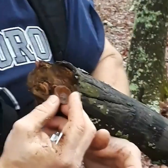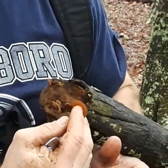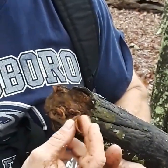It looks like a little tiny ear. Now you will find them as big as your ear, literally, and they look just like an ear. They're very pliable. They're very jelly-like. You know, I'm going to set this down so that you can see.